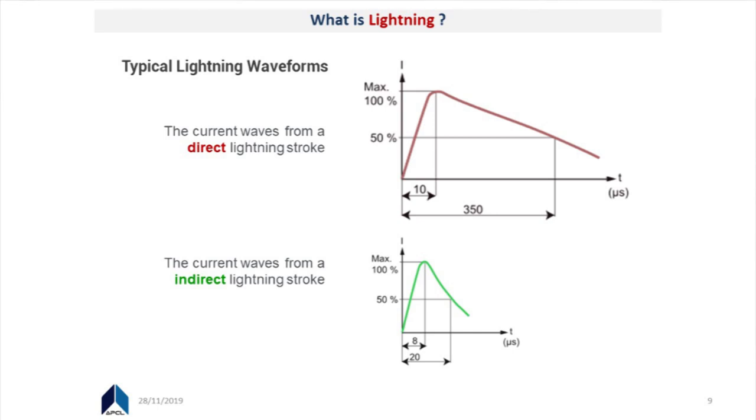Direct lightning stroke. Once a lightning strike directly hits a grounded system, if we can measure it, then you can get a waveform like this. This is actually a test waveform, not the actual waveform of the lightning strike, but a test waveform which we use to test our equipment which is rated to protect buildings or internal systems. And this is the waveform of indirect lightning strikes.